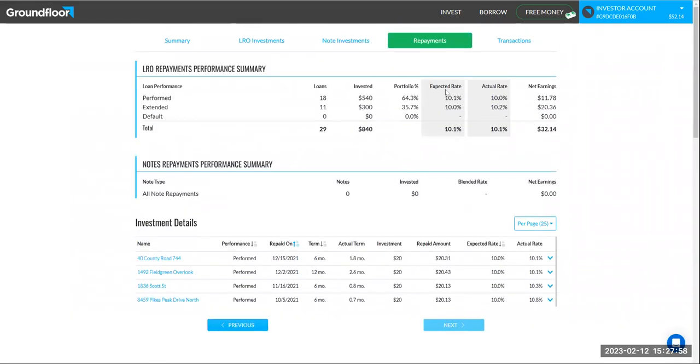They have it here on the right. So the expected rate was 10.1, and they're saying the actual blended rate when I was repaid was 10.1% for a total of $32.14.